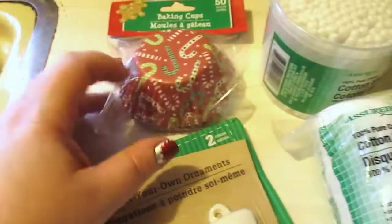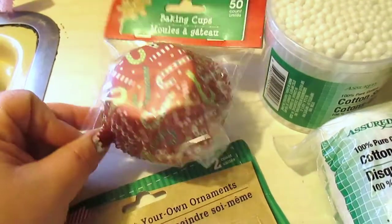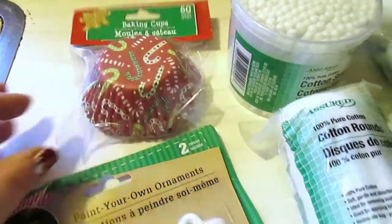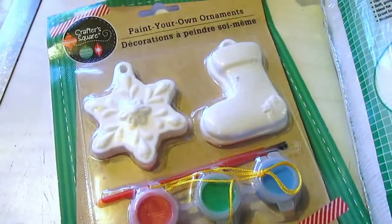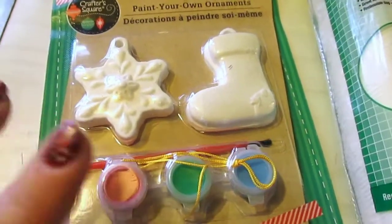Some seasonal stuff I got are this 50 count cupcake cups or baking cups. I liked this candy cane print, so I grabbed those. I grabbed this for Connor. It's just a paint your own ornaments. This is the only one that they had left, but I thought he would enjoy it all the same. Get paints, paintbrush, and the ornaments himself.